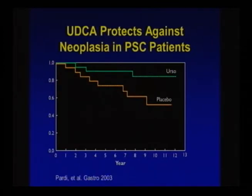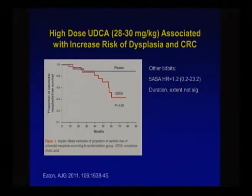But then Keith Lindor and that group decided, well, if a little URSO doesn't do enough for preventing transplant or mortality due to your liver disease, maybe we're just not giving enough. So they tried it at high dose, and they found out in a previous publication, that I don't have a slide for, that in fact there was more death and more transplantation at the higher dose. That's at the 28 to 30 mg per kg dosing per day. And it turns out that high dose also is actually pro-neoplastic as opposed to chemopreventive. And so you can see that those URSO patients were much more likely to develop cancer.